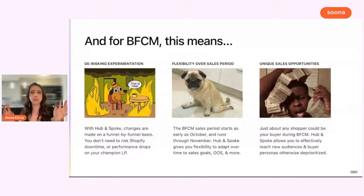And applying this methodology specifically to Black Friday, Cyber Monday, there are really 3 big points here that I want to stress. One is that you're de-risking your experimentation. So with hub and spoke, your changes are made on a funnel-by-funnel basis. You don't need to risk Shopify downtime. You don't need to risk having to waste time going back and forth with developers or designers, or any performance drops that might come as a result of trying to make tweaks on your champion landing page or your product pages.